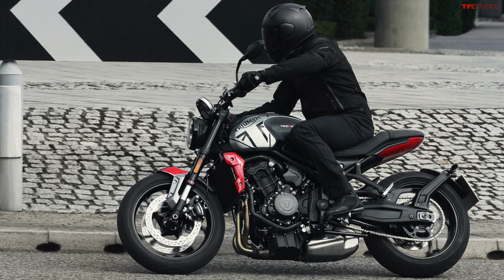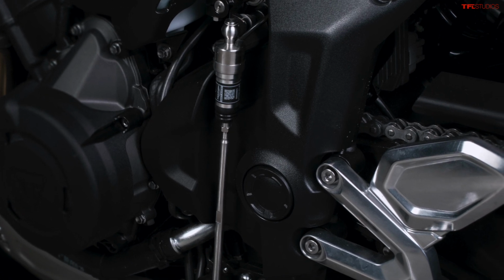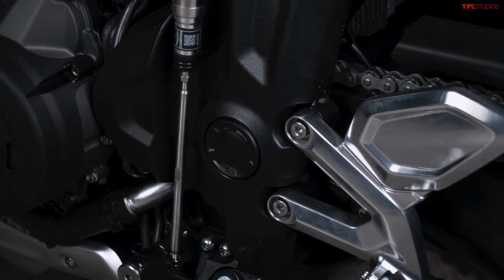I really like the design of the tank. It also has this old school style with these kind of cutouts where your knees hug in, and there's just overall a lot of cool textures on this bike. Looking at some of these components up close, you can just tell that there is so much detail and so much thought, so much effort put into all of these components. I really like the styling on this bike.